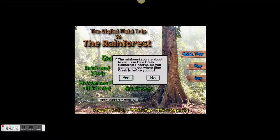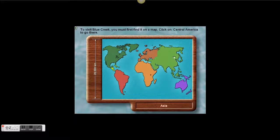Let's get started. We will be visiting the Blue Creek Rainforest Reserve, but first we need to know where it is on the map. Here is a map of the world. The reserve is located in Central America. Central America is the small yellow spot we see right here.